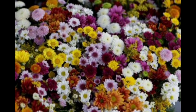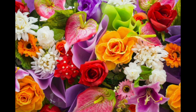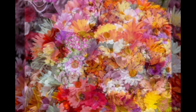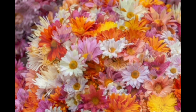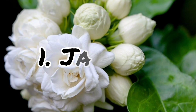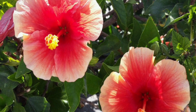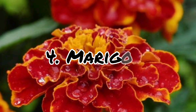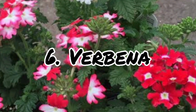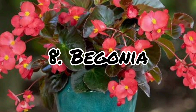Final thoughts. Having a garden full of colour and life doesn't require waiting for spring or summer. These 10 beautiful flowering plants prove that with the right choices, your garden can bloom every single day of the year. Whether you're a beginner or a seasoned gardener, adding even a few of these plants can bring continuous joy and natural beauty to your space.